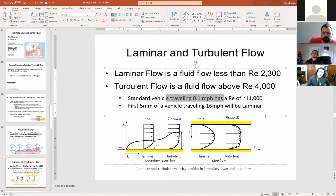And where I'm going with this is there's a large myth that you want to try and keep the flow across the vehicle laminar. And that's just not the case. You can't physically do it without some very specific techniques. So the point being, everywhere is laminar, just at the very, very front. And so we don't really consider that. We just assume everywhere is turbulent for the entire vehicle. But what we do try and focus on is where the flow ends up separating at.